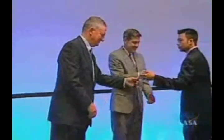You're not supposed to embarrass the commander. In recognition of his outstanding contributions as pilot of STS-114, the NASA Spaceflight Medal is presented to Jim Kelly.